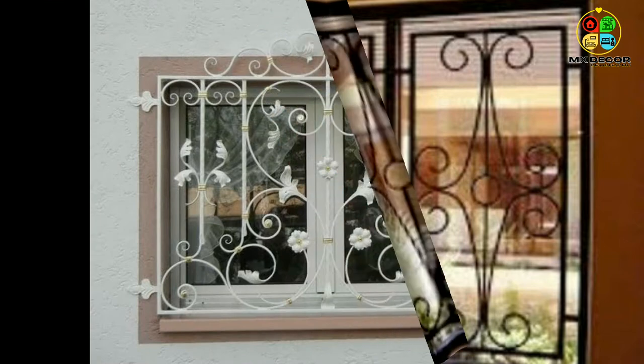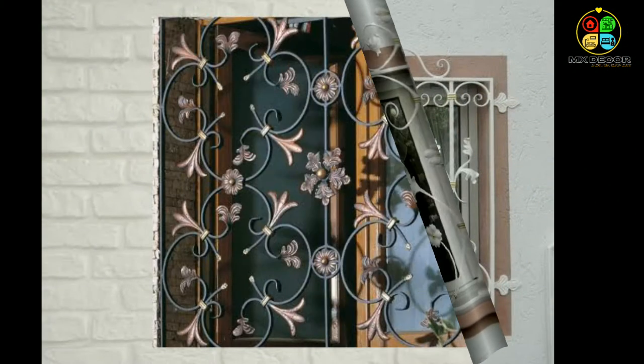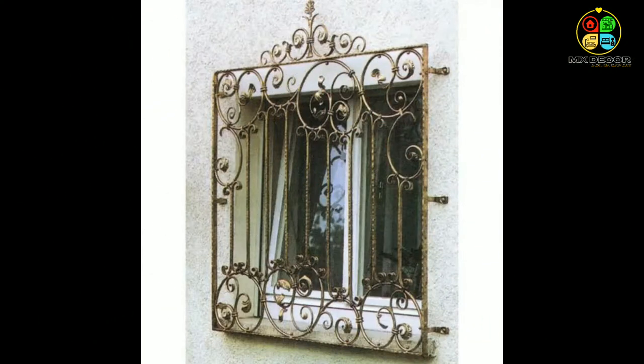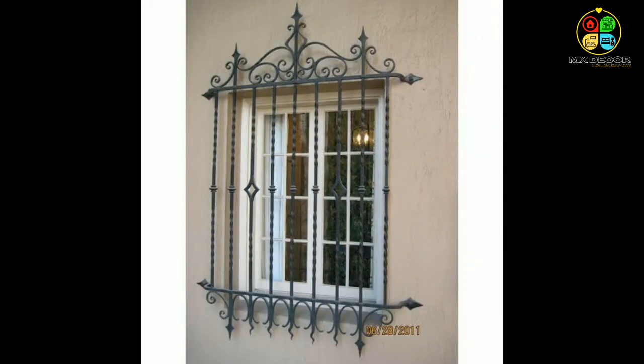Wrought iron. Apart from its thickness and robustness, wrought iron is similar to cast iron. Wrought iron is the best if you want your grills to incorporate different textures. These are also used for ornamentation purposes.